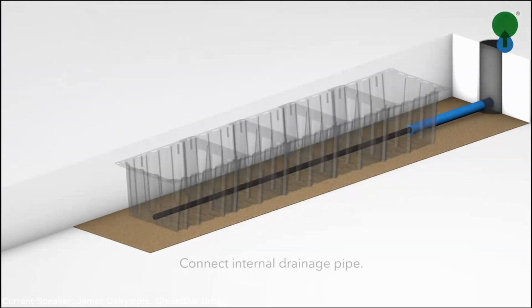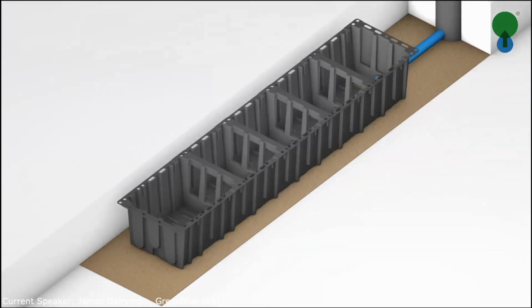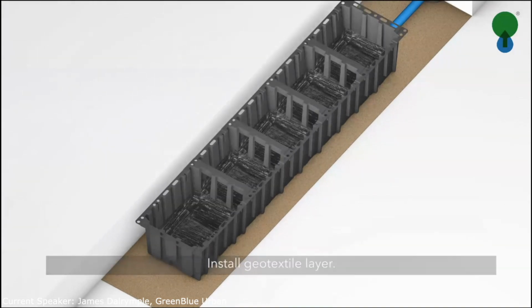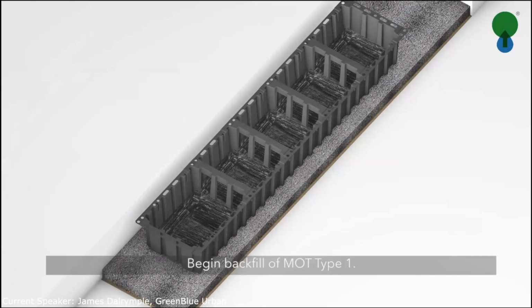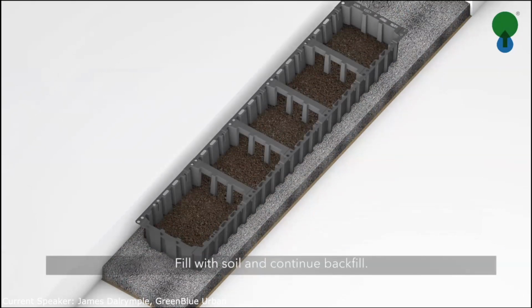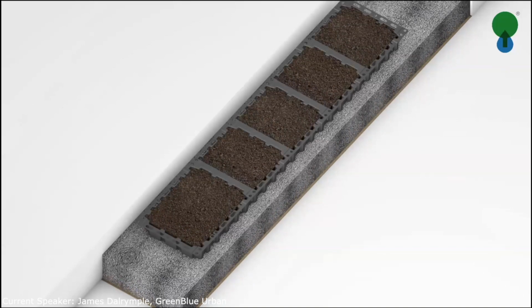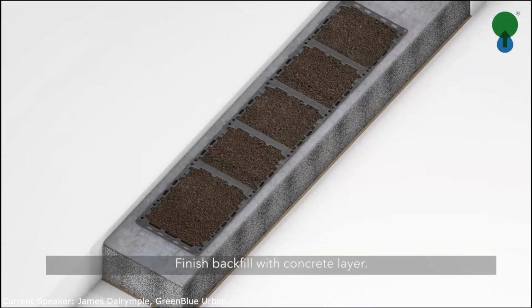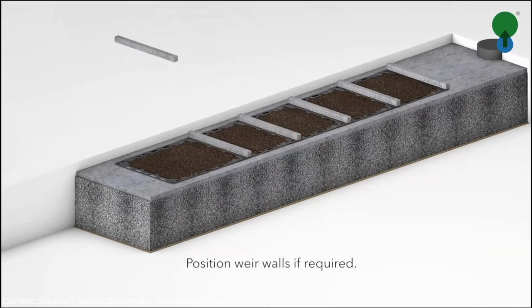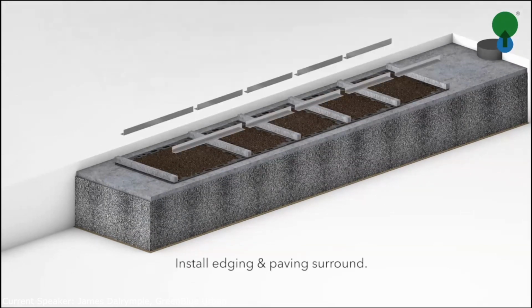So you can see them being installed. The drainage pipe at the base extends along the length. We then surround that with a stone drainage layer. We put a separation membrane in. We start backfilling up the outside with a stone, typically type 1. We fill up the middle, obviously, with the growing medium, which is also acting as the filtration medium for the soil. We then put a small concrete surround around the top, to help it keep its form.